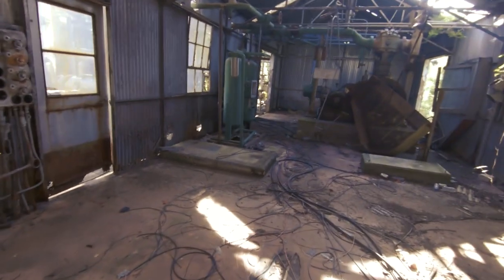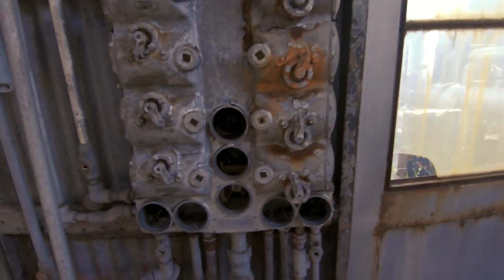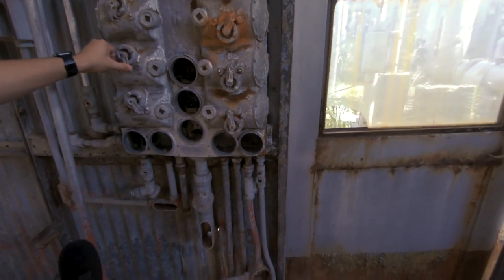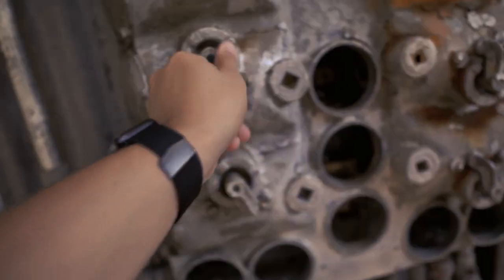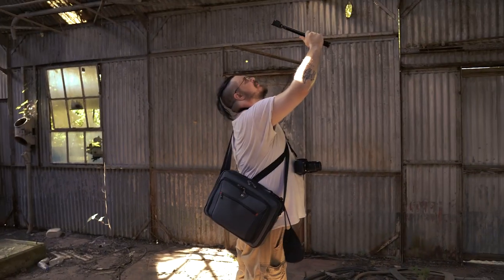Okay. I'm liking this place a lot already. Is this like a gauge thing? Pressure gauge? Maybe. I must touch. Still work? No, I've always said something bad's gonna happen one day when I switch these. What if I just switched and then you just started hearing?